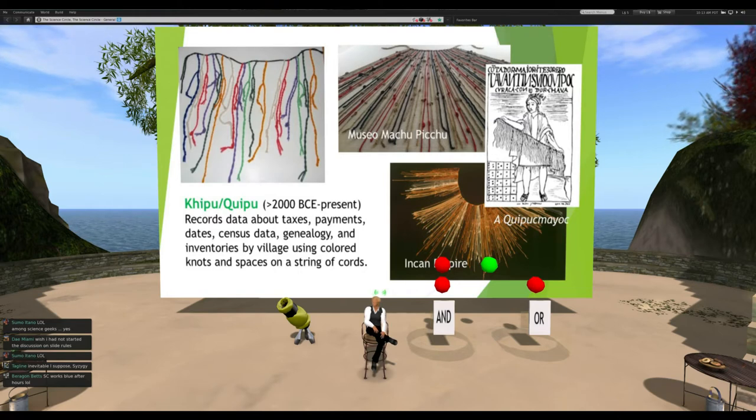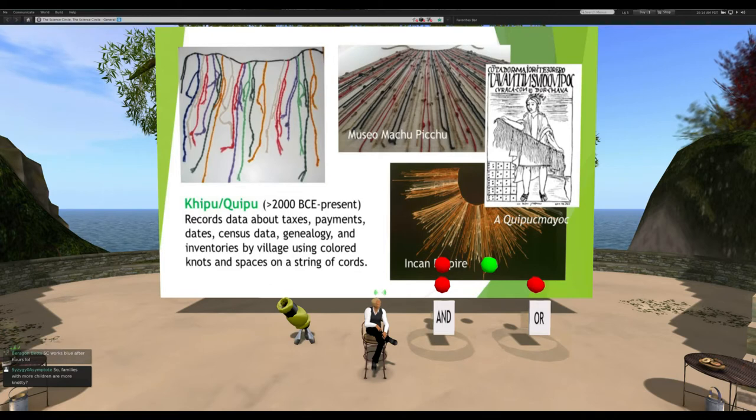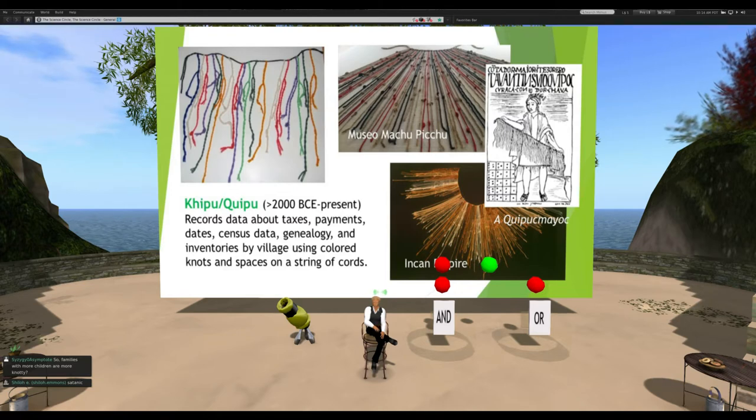What they haven't figured out is why there's colors and branches and stuff like that. A lot of that was lost because a lot of these were destroyed by the conquistadors because they thought they were pagan. Okay. Yeah. Anything you don't understand.